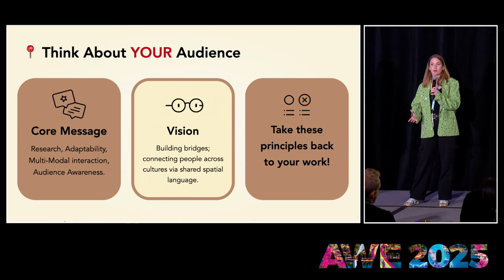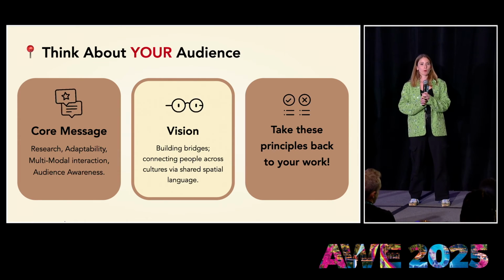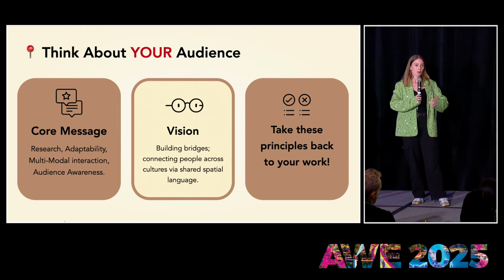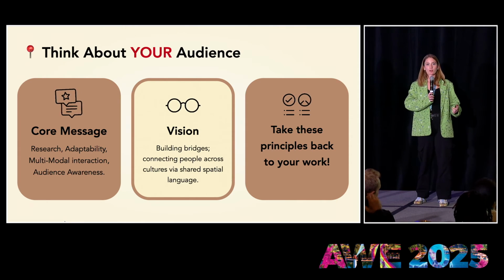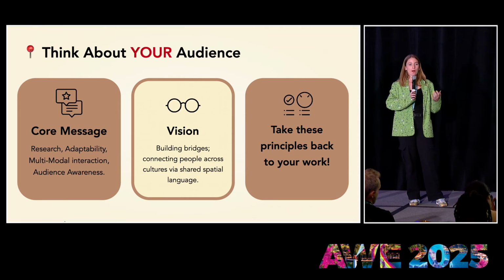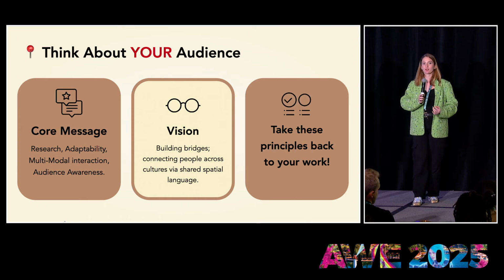And the core message that we want to give to you today is to think about your audience. So we want you to do your research when you're designing XR experiences about the topic that you're designing for, and also the audience that you're designing for, and how they move through space. So we want to make the experiences adaptable and audience aware. You might know a lot about your audience, but you still want to give them the option to tailor it to their own needs.